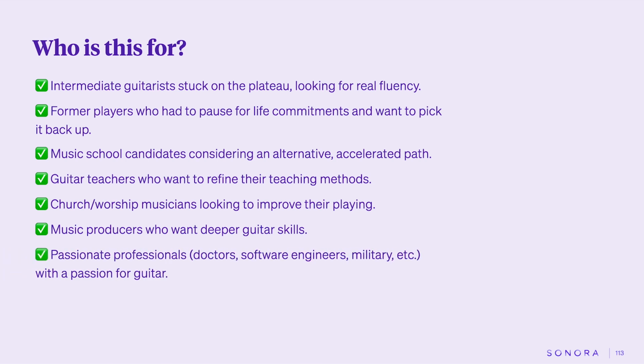It's also for just passionate professionals. Maybe they're doctors or software engineers or military personnel with a strong passion for guitar, and maybe they don't have aspirations of being a professional guitar player anytime soon, but they really want to actualize their full potential on the instrument. And finally, it's for people with at least 7 hours per week to dedicate to structured practice.